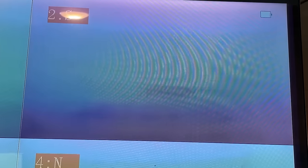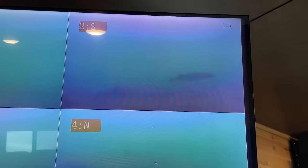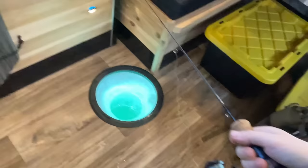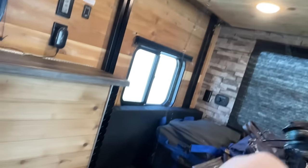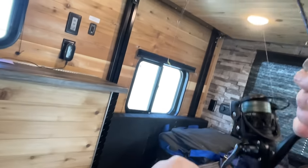What is that? Could it be... fat pike? Whoa. Is he at my bait? He does have my bait. That's hilarious. Got him. Dude, this is decent, I think.